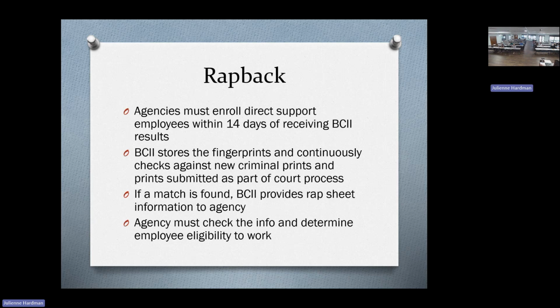And what RATBAC does, it basically continually checks for fingerprint pings, I guess is one way to say it. So if someone is enrolled in RATBAC and say they go out and they commit a crime and they're not real great because they didn't tell you. Why would I tell my employer I got it? Even though they're supposed to. RATBAC will actually notify you that, hey, they were arrested. They were charged with something.